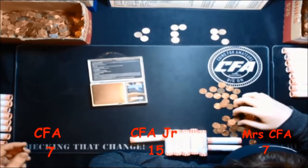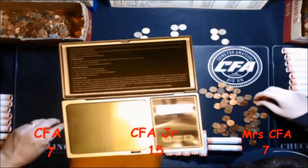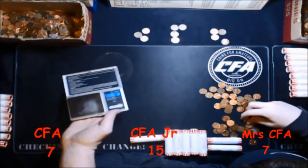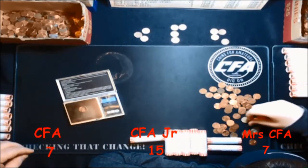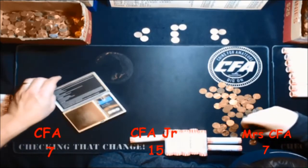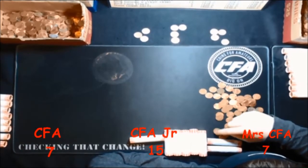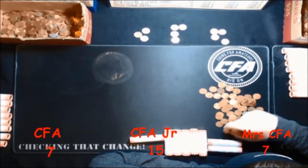1982 D, small date. All I need is for it to come out to be copper. Oh, has to be on a flat surface. Doggone it. Oh, 2.6 grams. That's zinc. Dang it. Dang. Small date D copper. That's what I want. Am I asking for too much?